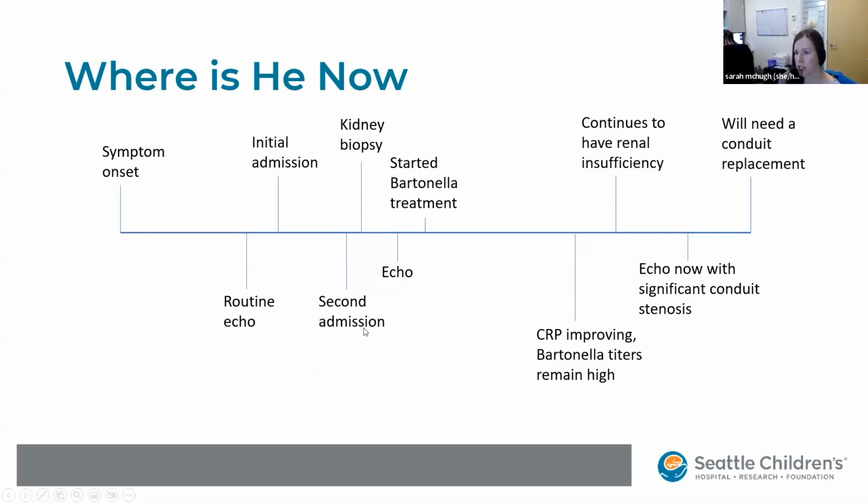So he had symptoms start early in the summer, had his routine echo, his admission with repeat echo, and then was started on Bartonella treatment. And interestingly, in his outpatient follow-up, his CRP is improving, but his Bartonella titers are essentially the same, even though he's been on antibiotics for a while now.